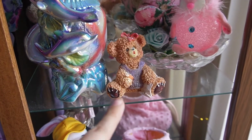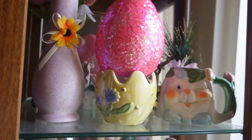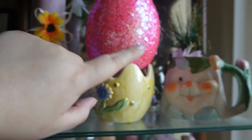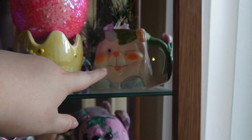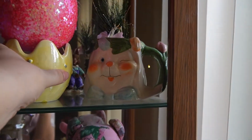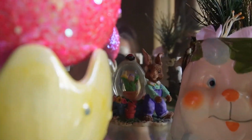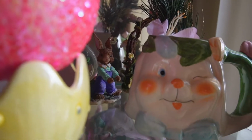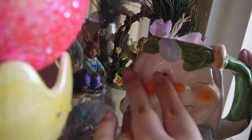And yeah, so we have a teacher bear, another teacher bear back there, but we have like this Easter thing. I put a sparkly egg, another bunny mug, and then back there, if you can see, we have more Easter decorations and a little fairy swing, I think. I don't know, I thought it matched.